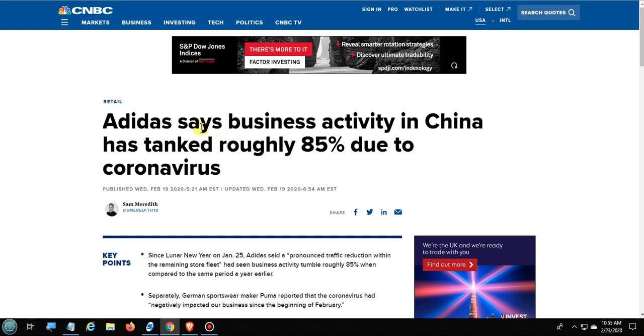Also, Adidas has recently come out and stated that their numbers have tanked by 85% because of the coronavirus. This is apparel, clothing lines. Other companies are going to come out and state, quite honestly, the same things. So those are things that you want to pay attention to. It's going to hit the economy, and people are going to pile into gold and silver.